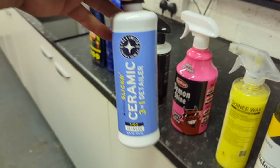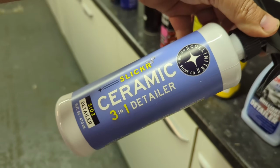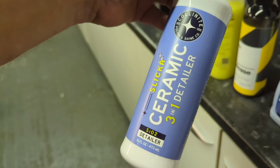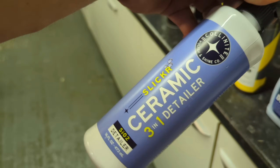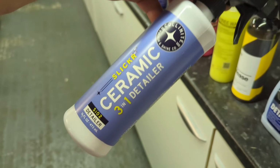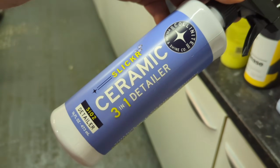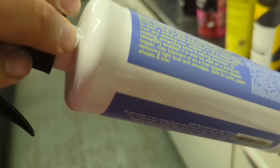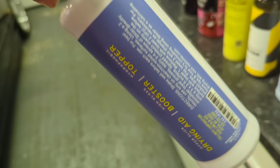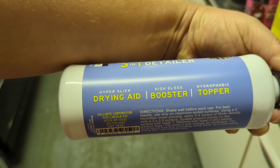Next up, Collinite Slickr. This one I thought had a better overall user experience because you can use it on glass, you can use it on plastics. The Americans tend to get this right, and they know that people are asking these questions. You can also use it as a drying aid, and it tells you. There's a good label with a good preamble on the product and good detailed instructions and good bullet points as well. Prep, protect, maintain. It's easy to understand what you're getting from the product.